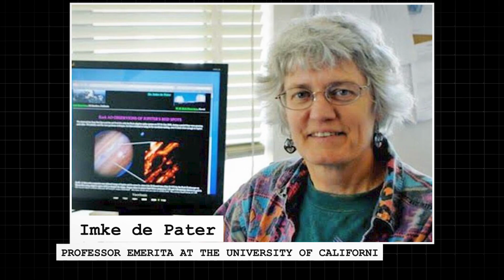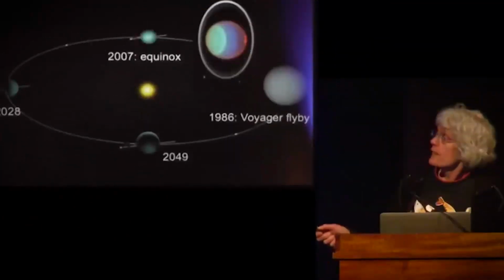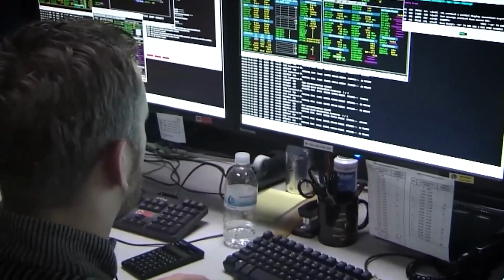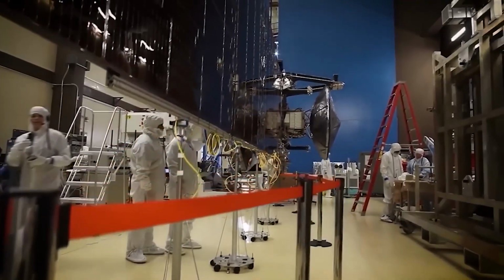Planetary astronomer Imke de Pater, who is also a professor emerita at the University of California, Berkeley, together with Thierry Fouchet, a professor at the Paris Observatory, oversaw the Jupiter observations as part of a global partnership for Webb's early release science program. The Webb mission itself is a collaborative effort between NASA, the Canadian Space Agency, and the European Space Agency.